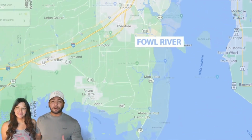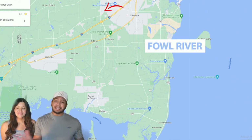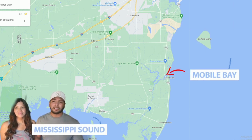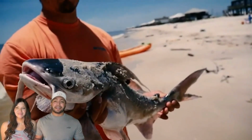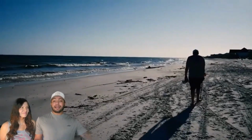For those of you who don't know, Fowl River starts from Theodore, Alabama, then splits up into the east. The East Fowl River discharges in the Mobile Bay, and the West Fowl River discharges into the Mississippi Sound, located on the southern part of Mobile County. You'll have good fishing here, just like Dog River, and you can expect to catch pretty much the same thing, but it's just cool because you have that much more water.